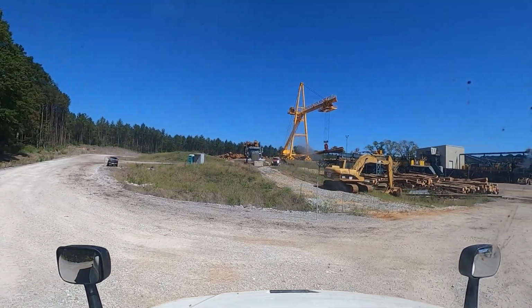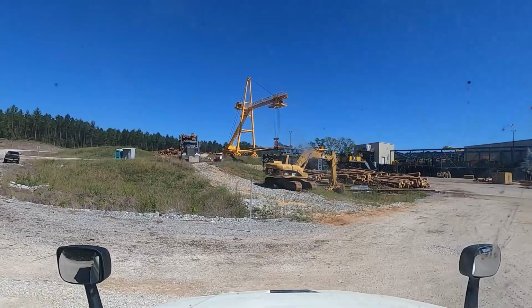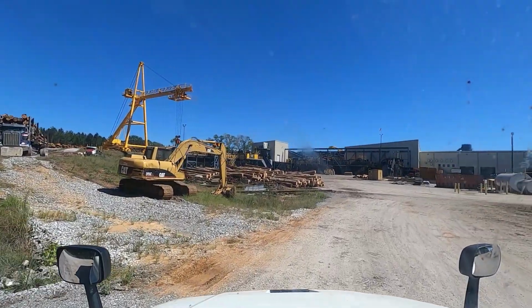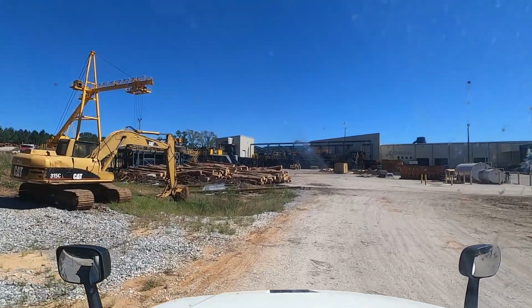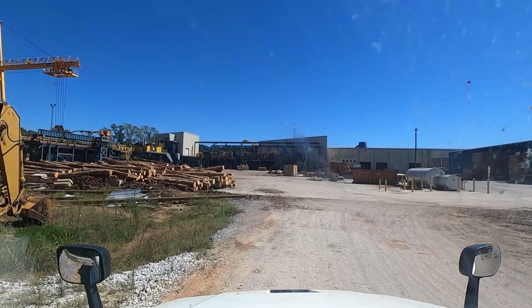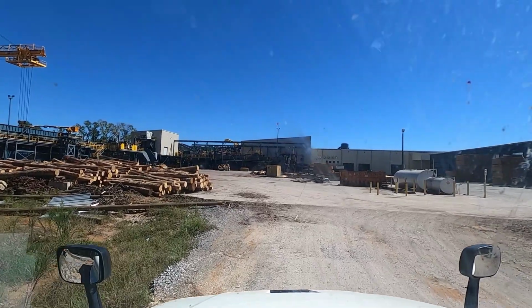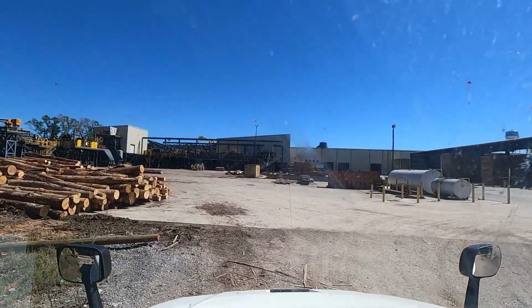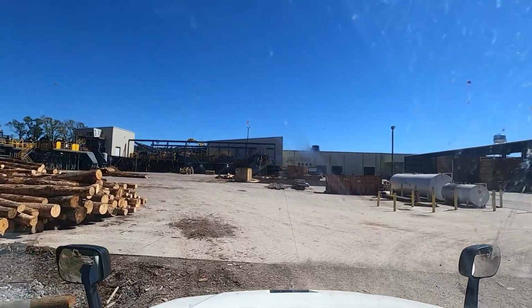You know, they do the same thing. So dang, that's a big crane. Wow. So this is my first time being here. It's actually a really good big mill, a lot of space, not tight like where I did my steel load earlier. So that sucks. Did I like that steel mill?